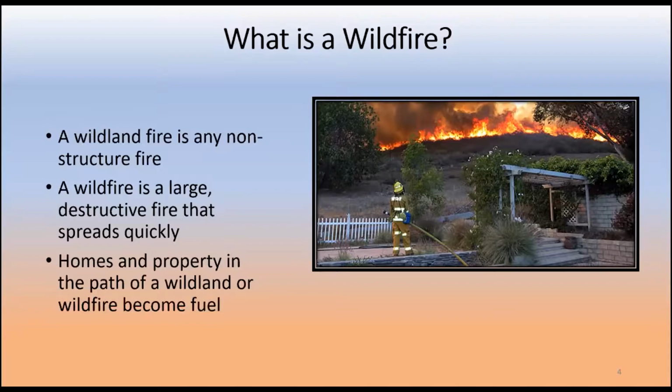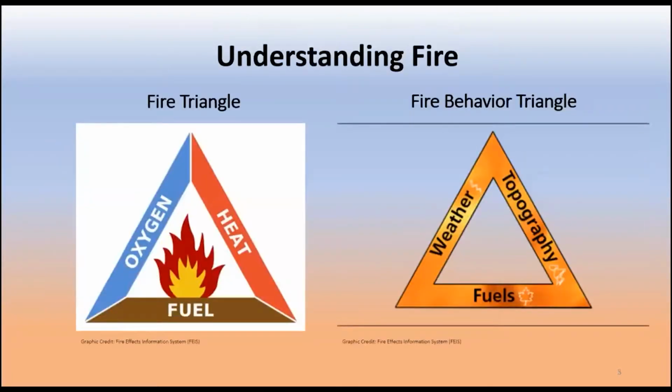Let's understand a little bit more about fire itself. The fire triangle on the left is a simple way to understand how oxygen, heat, and fuel create a fire. All three factors have to work together. If one of the components can be interrupted or weakened, a fire cannot ignite or be sustained.